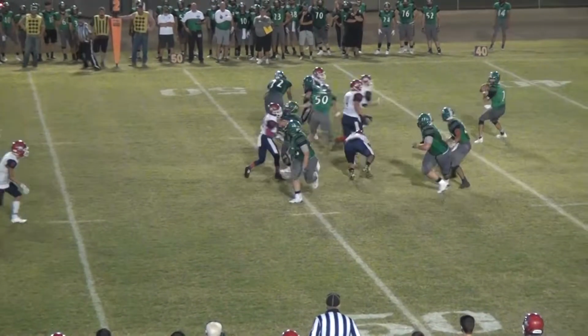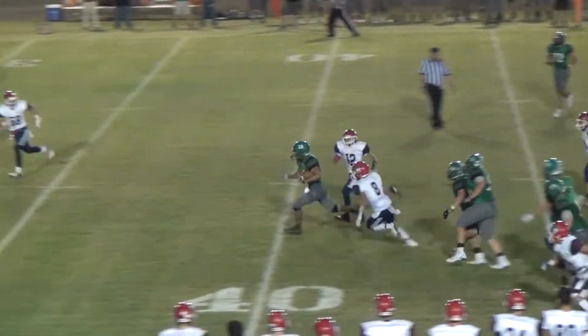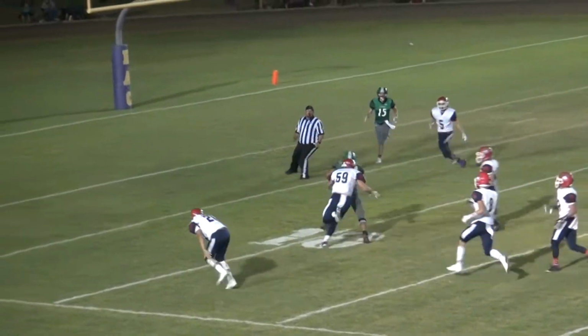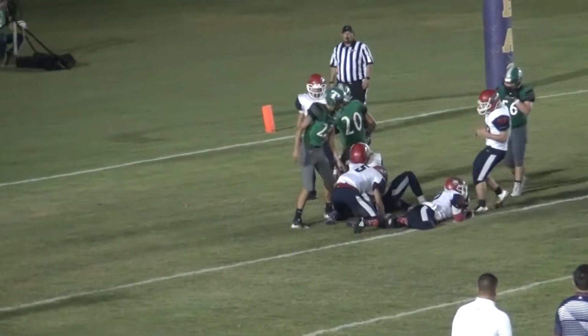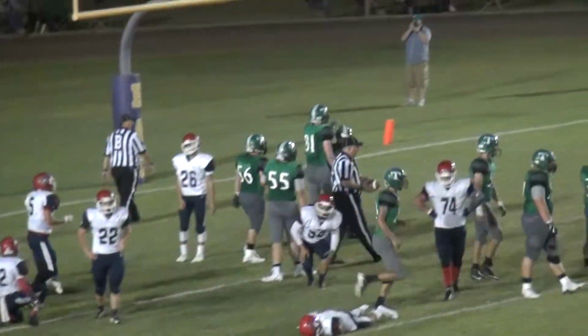Thatcher wasn't done, however, and Dodge took this screen pass, and they are gonna catch him, but not until he goes 43 yards down to the 5-yard line. Dodge then finished the drive as he dispatched a tackle attempt and went in from the 5 for the last score of the night, as Thatcher dismantled the Benson Bobcats 48-6.